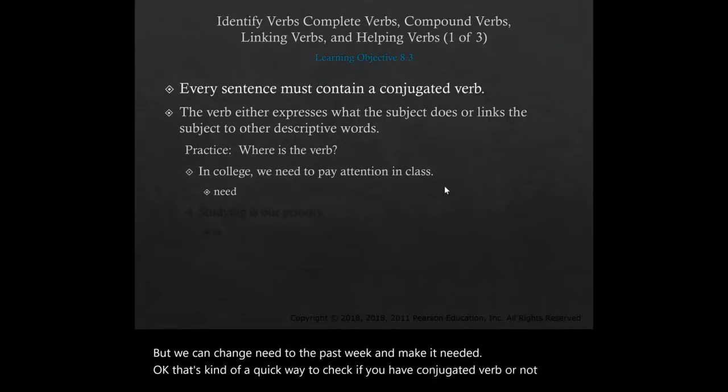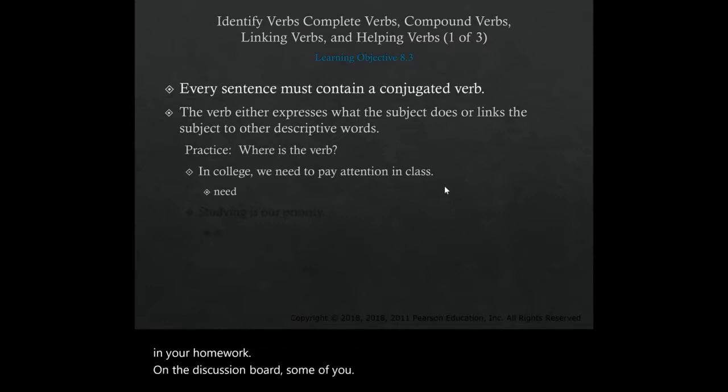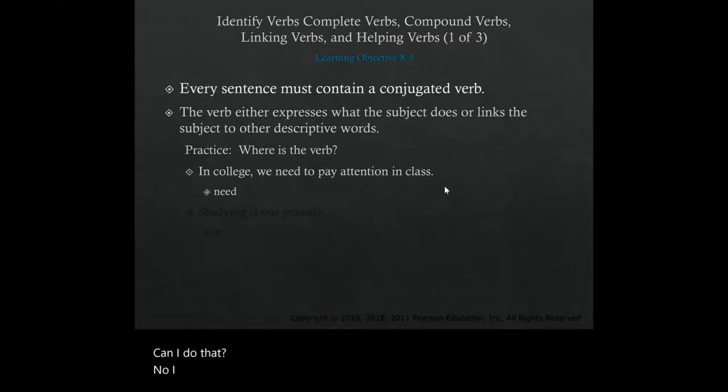Okay? That's kind of a quick way to check if you have a conjugated verb or not. Now, in your homework on the discussion board, some of you told me that attention is a verb. But if attention is a verb, then that means I can change it to the past if I want to. Yesterday, I attentioned in class. Does that make sense? Can I do that? No, I cannot. I cannot put ed on attention or ing. So attention is not a verb.